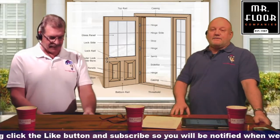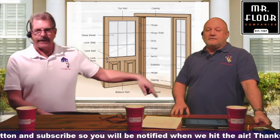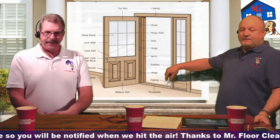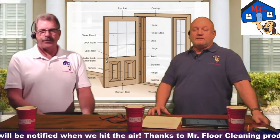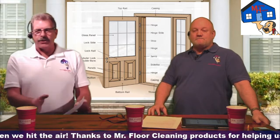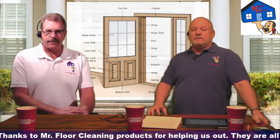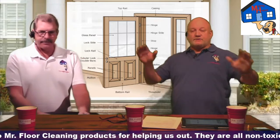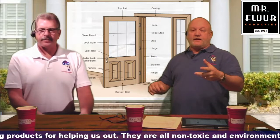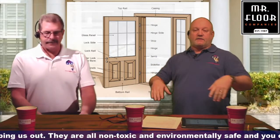So then the other parts are your sill. That's the part right down there, this piece right down in there. The sill's a real important piece because you want to make sure it's an adjustable sill. That way, when you get the door in and shimmed, you adjust that sill to meet the sweep on the bottom of the door. And over time, if the house settles or there's any movement in the door, you're not taking the door off and cutting it.